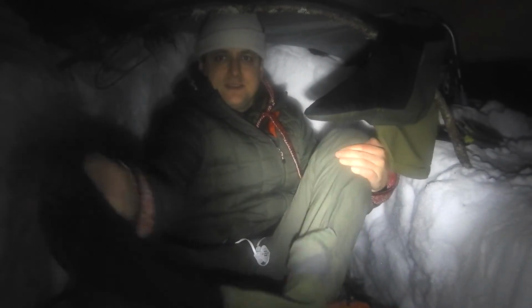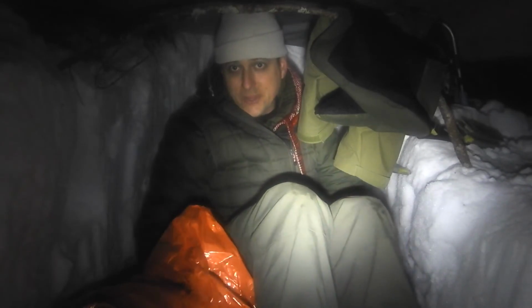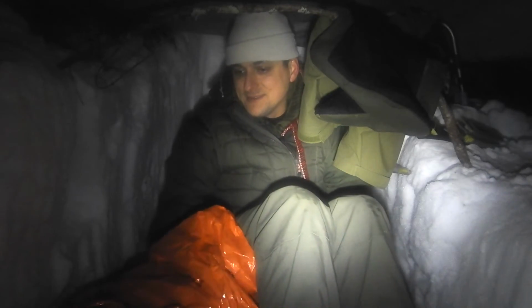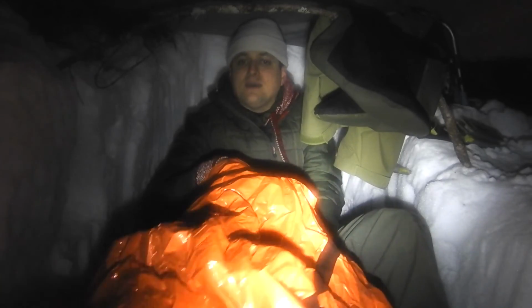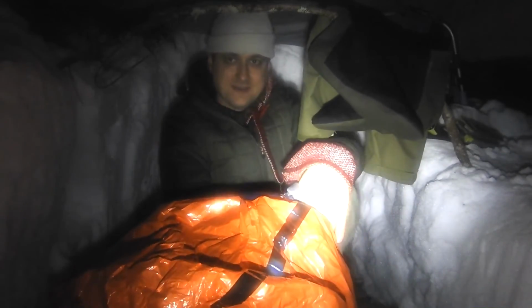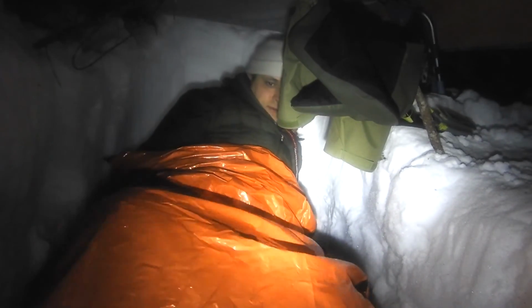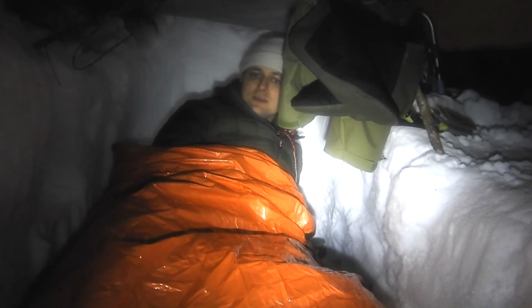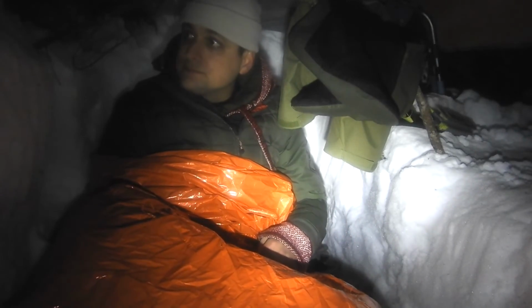These right here are my Gore-Tex socks. They're quite useful. Yeah, I'm going inside with all my clothes. I want to be able to get up and just pack up and leave without having to get changed into wet clothes or cold clothes. Let's see how well this bivy does. And my feet are pretty much on the snow. I'll need to find something to put under my feet.